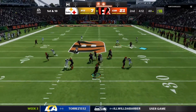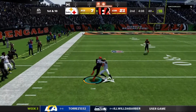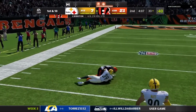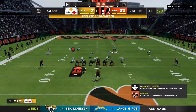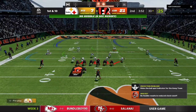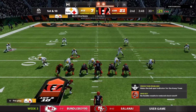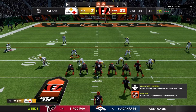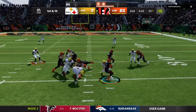On play action, Winston. It's complete to Cook. And he's going to get this all the way down inside the 35. Operating out of Steeler territory now. Here's first and 10. Down at the 33. First down. First and 10 at the 33-yard line. They hand it off to Mostert.